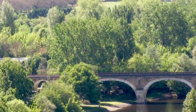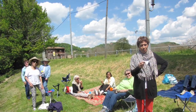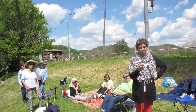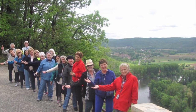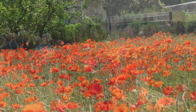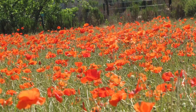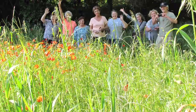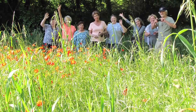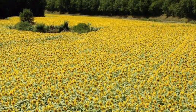This is one of the places that we painted at. Had a picnic beside the river. After we had done a beautiful trip to Bagnac Castle. This is a field of poppies, as you will see. We were all enthused about taking photographs of these poppies. And here's a field of sunflowers. France is full of fields of flowers.